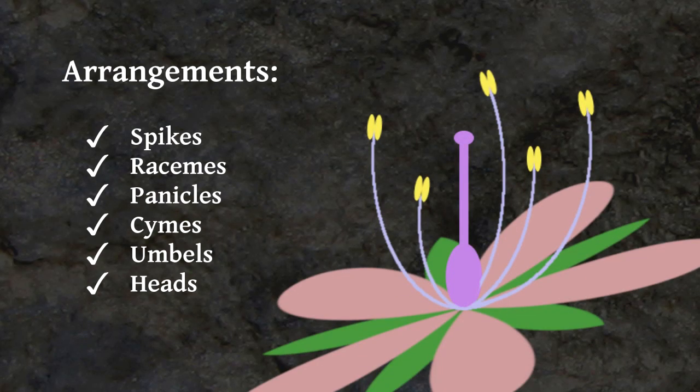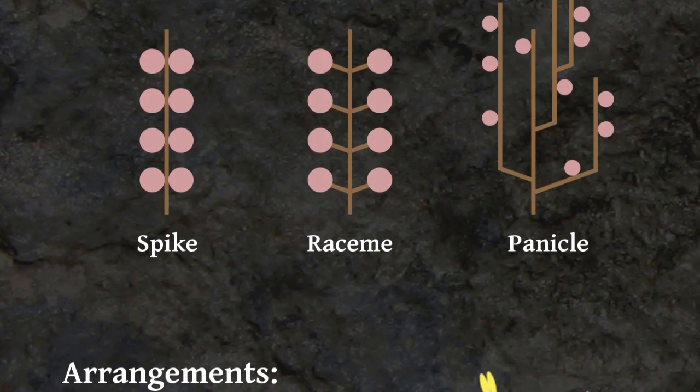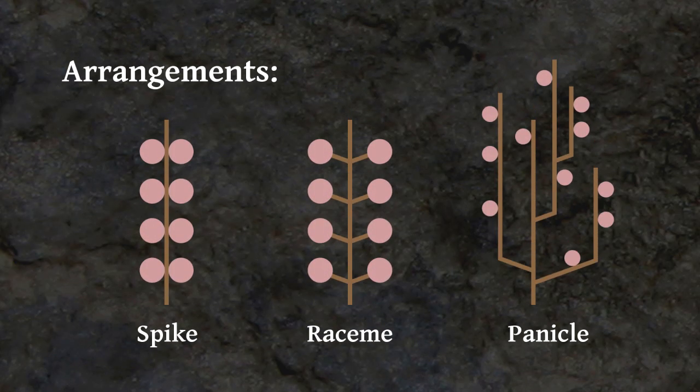And one last thing that can really help is understanding the most common ways that flowers can be arranged, and those ways are called spikes, racemes, panicles, cymes, umbels, and heads. Now, in a spike, the individual flowers attach directly to the axis of the flower cluster, and those individual flowers do not have stalks. A raceme is essentially the same thing as a spike, except that the individual flowers do have stalks. And in both of these arrangements, the axis does not branch, so if you see it branching, then the arrangement is called a panicle.